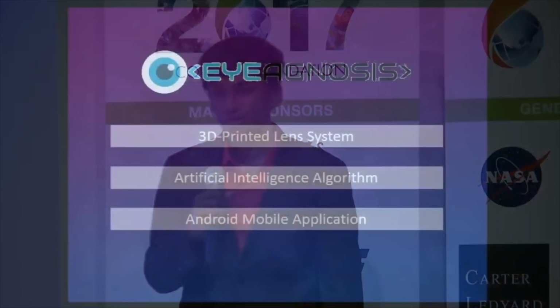Fortunately, we can solve this problem with a device that we use every day, our smartphones. Introducing Eyeagnosis, a novel diagnostic device that can take an image of a patient's retina using a smartphone, diagnose if they have diabetic retinopathy, and display information for a medical practitioner.